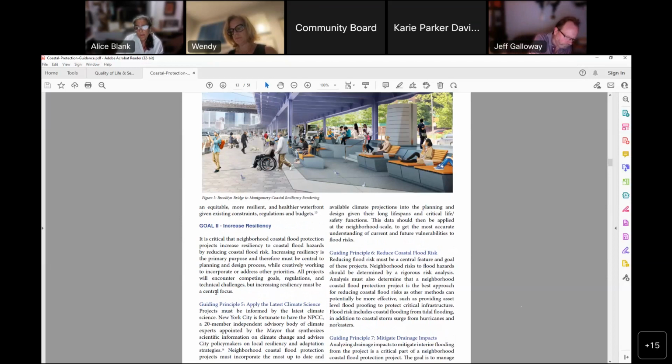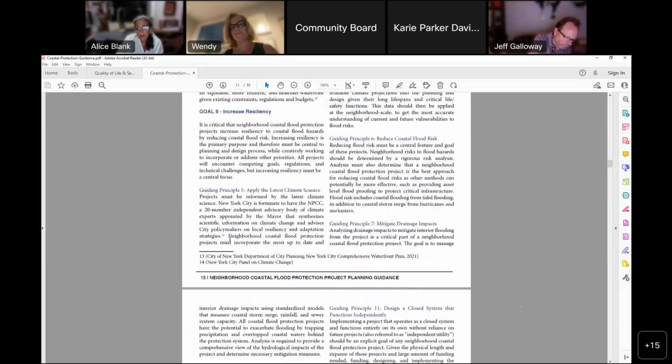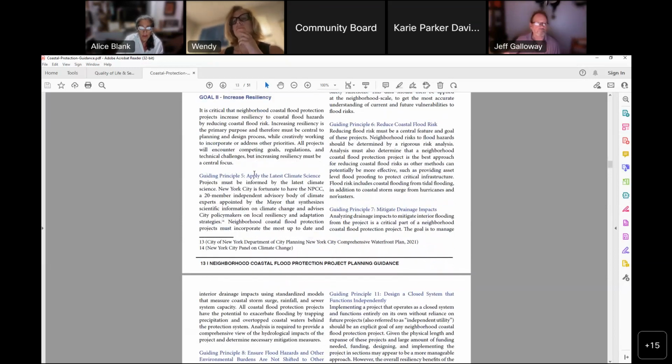Guiding principle 5, apply the latest climate science. Critical, and I was really appreciative to see Jordan, I'm sorry, the Arcadis representative, go over that tonight a little bit. I think the more of that, the better. I think that's a very important guiding principle that, again, we haven't had a tremendous amount of in the last few years.